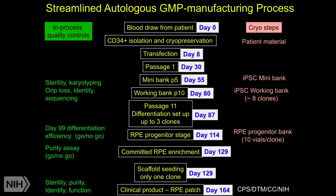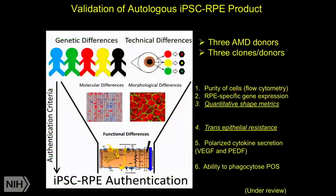So this process is now being done at the DTM, Department of Transfusion Medicine, Pam mentioned, in Dave Sonchek's unit, has been tested on a couple of different healthy donors and AMD donors, and it works even reproducibly under GMP conditions.